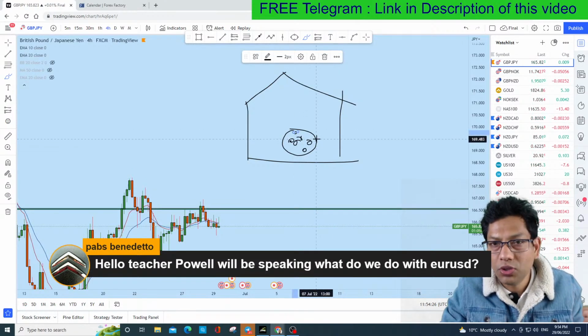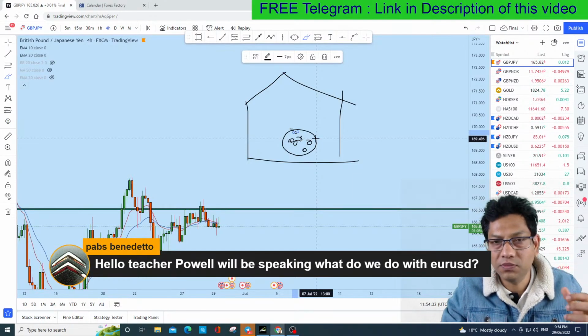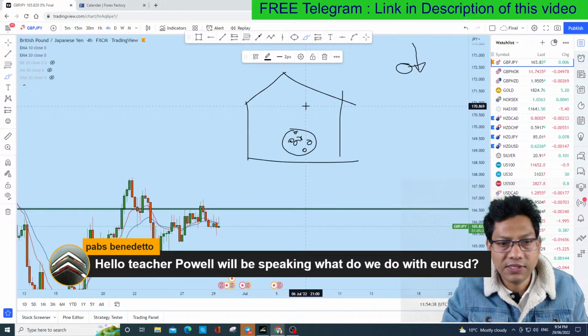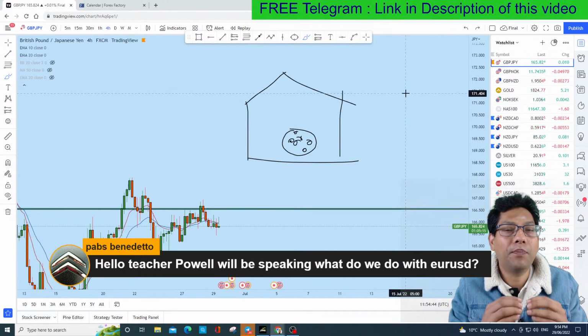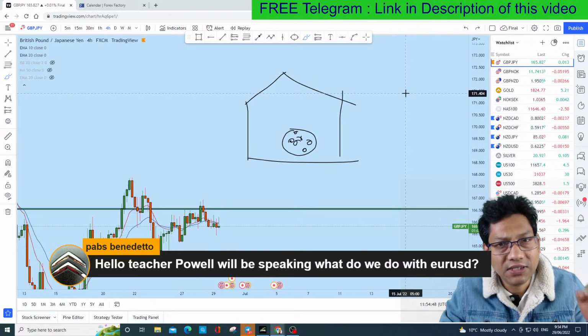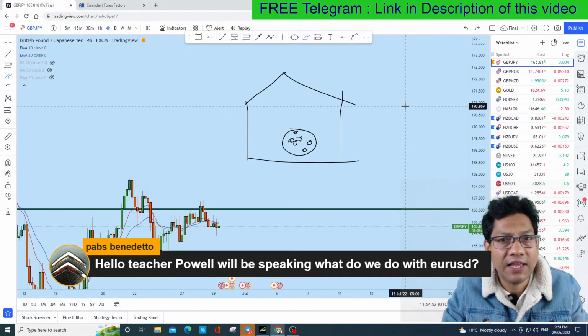Now to do that business, the only way you can make money from selling apples is when you buy apples when the price is low and sell apples when the price is high, right? So you need to wait for the apple price to come to a zone where you can buy them, and that is the goal of analysis: to find an area of value.